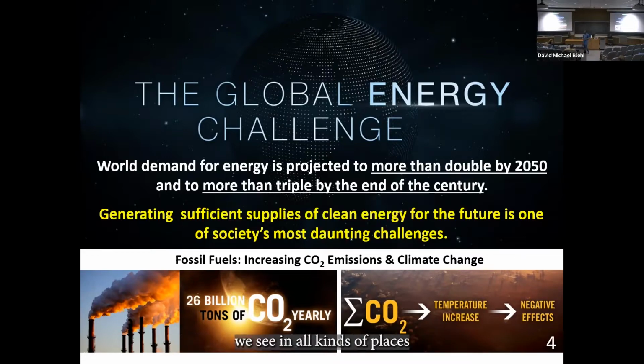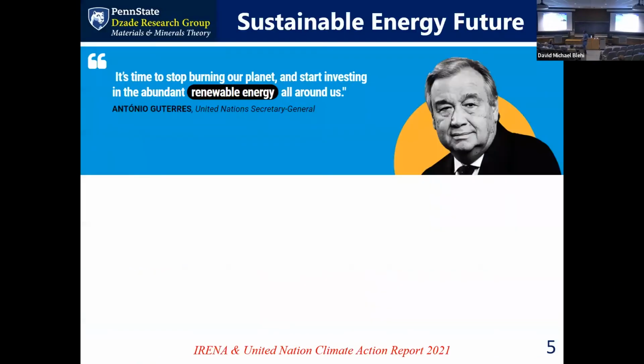A lot of them we see in all kinds of places, and typically this is even happening in the more impoverished places, which suffer severely from the catastrophes of climate change. That is why that bell is banging and banging these days. Everybody wants to make some contribution in that area. So this quote I want to share is from Guterres, the UN Secretary General, who said, because of all these things, can we stop burning the planet and start investing in all the renewable energy that is around us? I will always want to say this cautiously: fossil fuel is continuing to be part of our life, and it will still continue to serve us for a while.